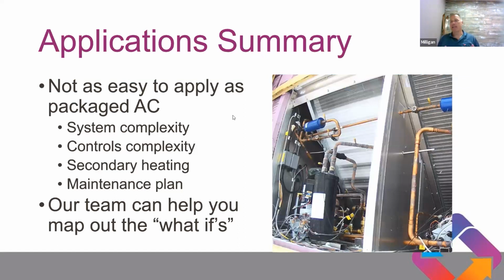They're not an easy product to apply. At least it's not as easy as doing just a regular packaged air cooled type of system. We want to make sure that it's the right fit for the right application. And that's where we can come in and really help go along with you and your Long salesperson to make sure that the application is a good fit and it's a good design. So we can handle whatever potential issues might crop up and have a strategy to mitigate those items.